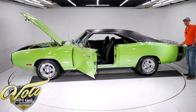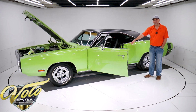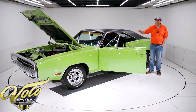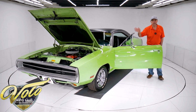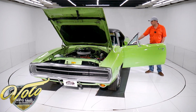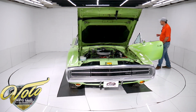So real quick, I want to recap all the options so you realize how many this car has. And I also forgot to point out the 6-way adjustable bucket seat. But we got the Charger 500 SE, which has the upgraded trim, rocker moldings, wheel well moldings, all that good stuff. We got power steering, power disc brakes. We have a center console, adjustable seat, rear defogger, 8-track, power windows, remote mirror, a luggage rack.